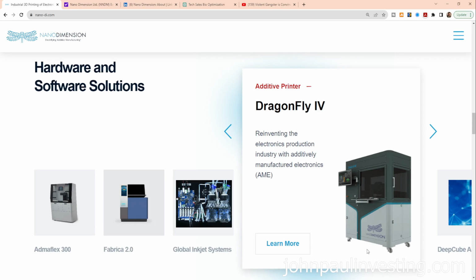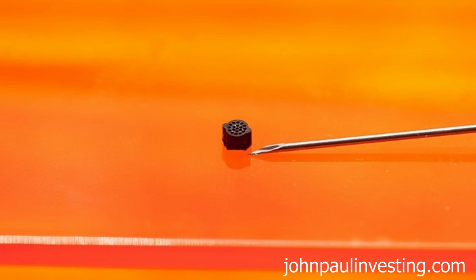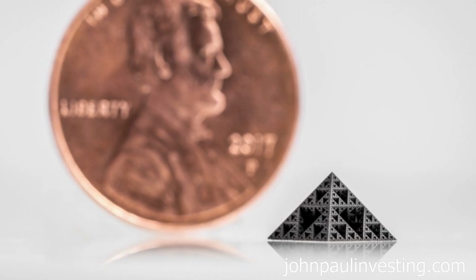Granted, they're smaller refrigerators, but two of them put together makes this. We also had the addition of the Fabrica 2.0, which is the micro resolution additive manufacturing. I don't think this is for electronics quite yet, but I'm sure they'll get to that point. But this is more so for high precision micro part applications, like extremely small gears. They have pictures online showing little mini pyramids in high resolution, but they're the size of a grain of rice, but with unprecedented accuracy.